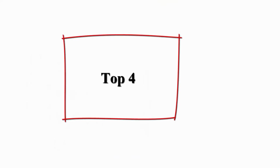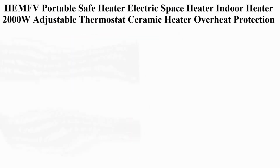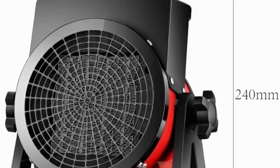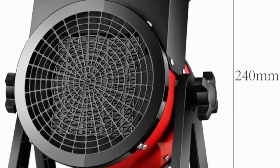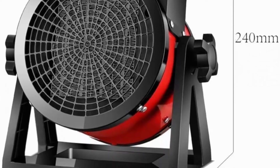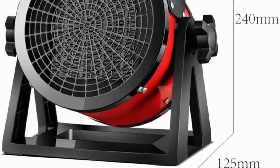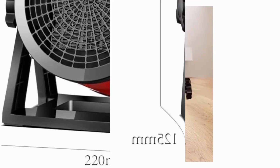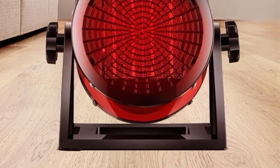Top 4. HEMFV Portable Safe Heater, Electric Space Heater, Indoor Heater, 2000W, Adjustable Thermostat, Ceramic Heater, Overheat Protection. Create a warm and soothing environment. The compact and portable design will allow you to easily move your space heater to any room you want. Make sure your office, kitchen, bedroom, guest room, study, or living room is nice and warm.